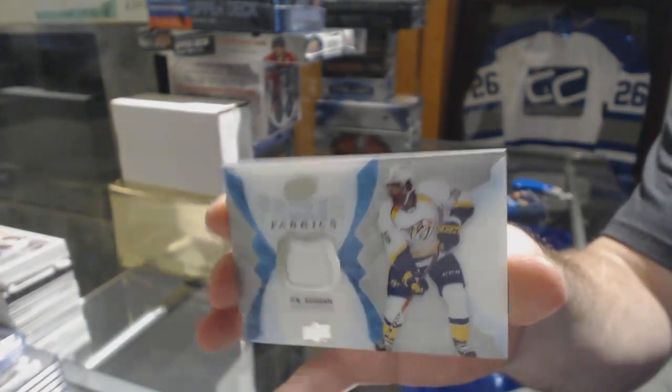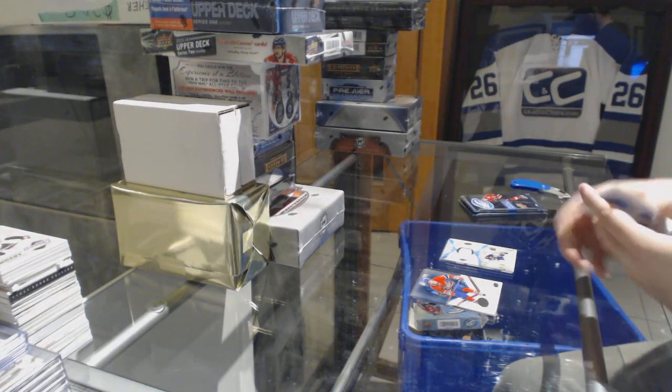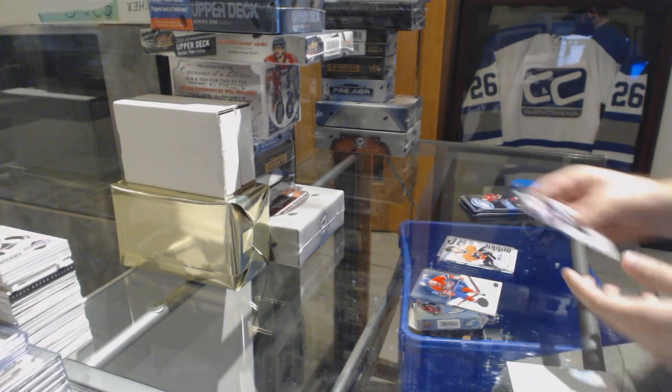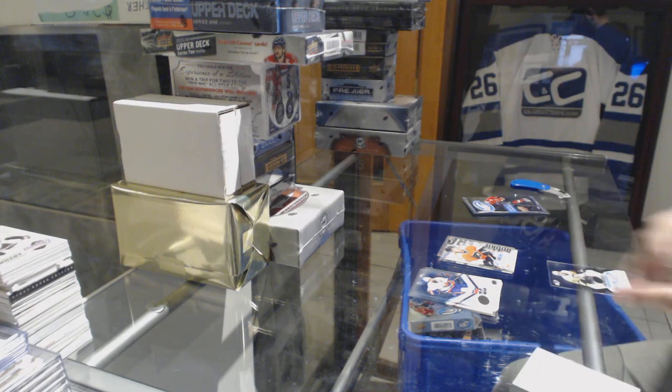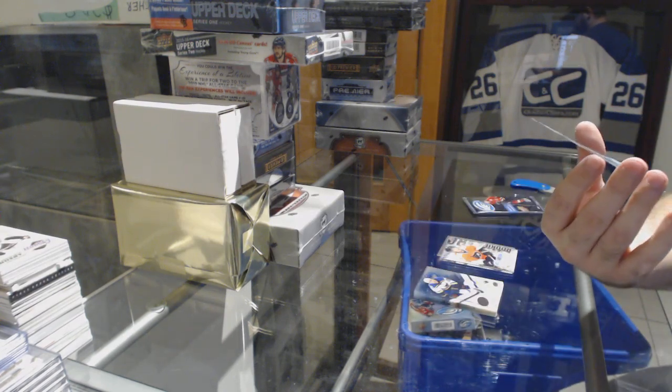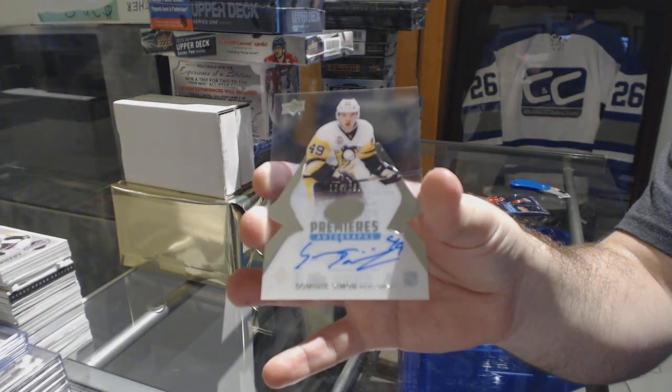We've got a $12.99 John Quenneville for the Devils, Ice Premieres. $12.99 Lucas Sedlak for the Blue Jackets. We've got a Sub-Zero of Scheifele for the Jets, and a Frozen Fabrics jersey for the Preds of PK Subban. Travis Konecny, Sub-Zero rookie for the Flyers. We have an Ice Premieres auto for the Pittsburgh Penguins, Dominic Simon.